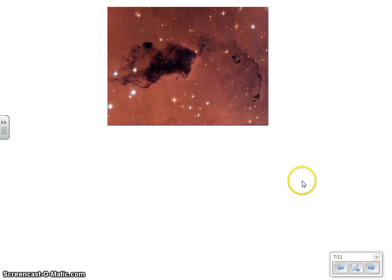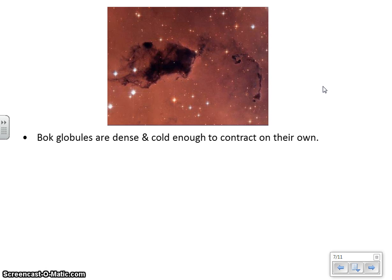Every now and then, just by random processes, a cloud gets clumpy enough just by chance. It gets lucky. These are called Bok globules, after Bart Bok, the astronomer who discovered them. These are dense and cold enough to contract on their own. They don't need any help. They just somehow collected enough gas in a region of space because of random motions and whatnot that, oh, look, I'm clumpy enough, and it starts collapsing into a star. Most things need more than that.